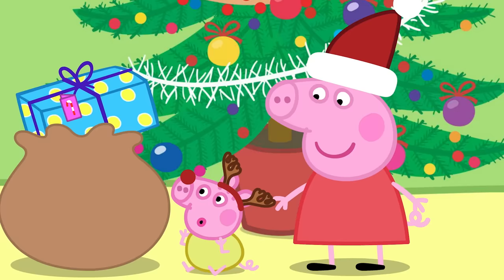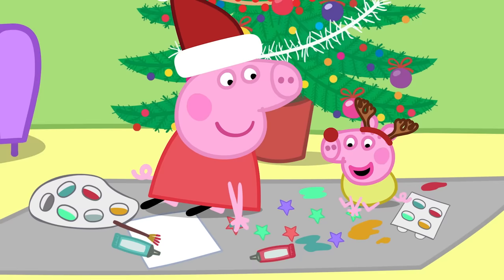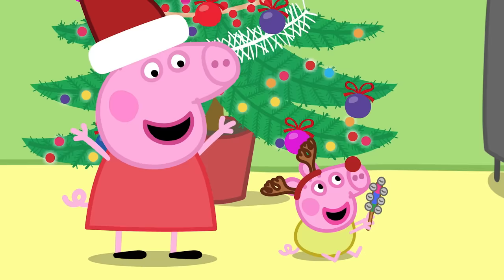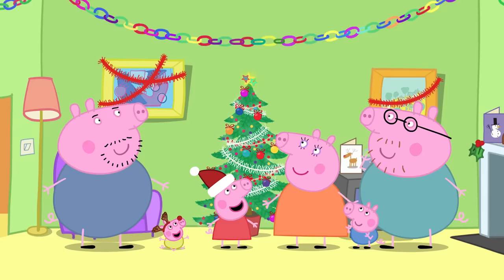Baby Alexander enjoys passing out the Christmas presents. Thank you, Alexander. This one's for Mummy. And he really likes Christmas crafts. Well done, Alexander. And music. Jingle bells, jingle all the way. Oh, what fun it is to ride on a one-horse open sleigh. Hooray! But he enjoys spending Christmas with Peppa most of all. Now we'll always remember Alexander's first Christmas.